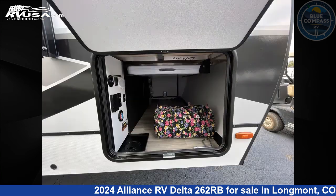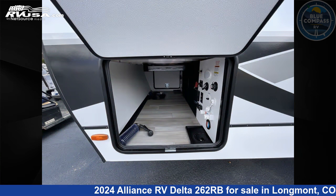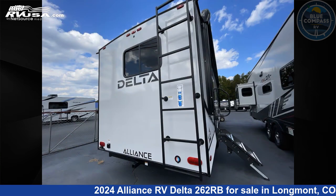This new Alliance RV is 29 feet 0 inches in length and features a benchmark interior, sleeps 4, slideout, and 45 gallons fresh water capacity. The floor plan layout of this travel trailer features front bedroom, rear bath, U-shaped dinette.